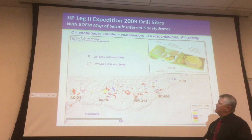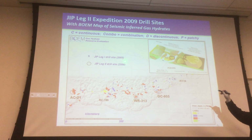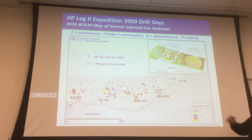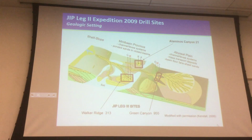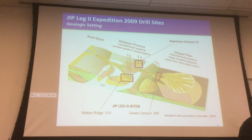We have two drilling projects, the 2005 project marked by X's, which focused mainly on fine-grained sediments, and then the Leg 2 in 2009, which focused on coarse-grained sediment reservoirs. A very simple concept is that in this exploration mode, we were looking for where sands occur in a marine environment, and what the indications for that are. We're basically going to look at a model of one of our drill sites. There are several others that would have very similar occurrences of gas hydrates, but in different geologic environments.